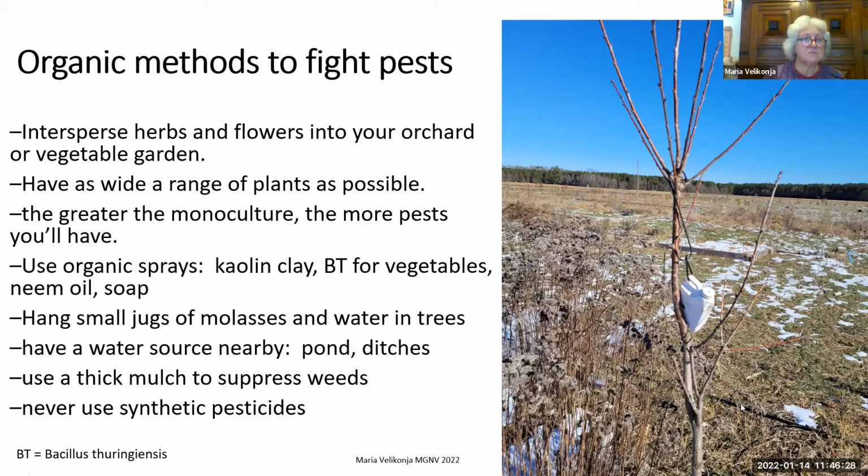You can also hang small jugs. I have here on this tree, this has some molasses and water in it. It has really small holes, to attract codling moth or certain kinds of moths, not big enough to have a bee go inside it. And again, it won't eliminate all the pests, but it will eliminate some of them. Have a water source nearby with ponds and ditches. Use thick mulch to suppress weeds and never use synthetic pesticides.